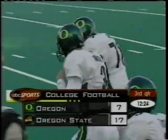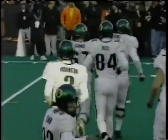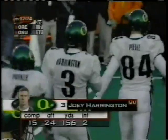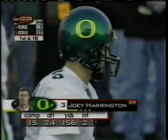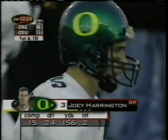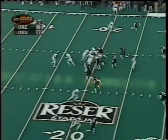The Oregon Ducks have the football now. First down at their own 20-yard line. And standing on the sideline, there didn't seem to be all that much conversation. Here are the numbers on Joey Harrington so far in the ball game. But remember, the second half has been his party time over the last 6 weeks.